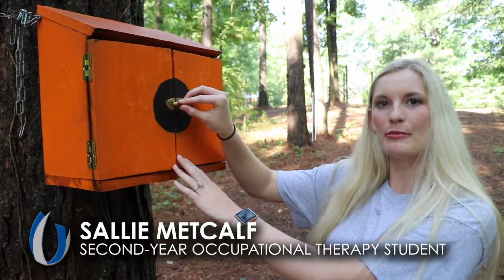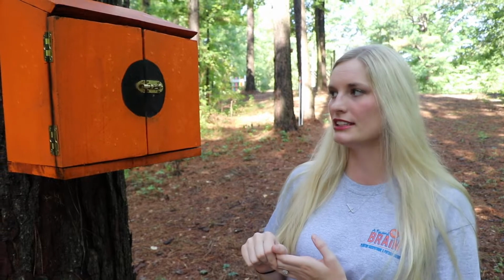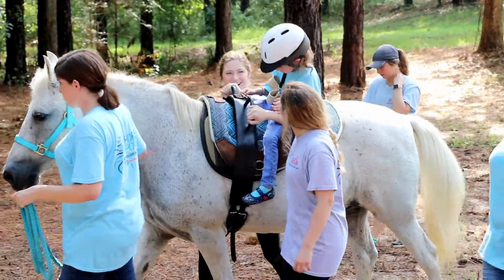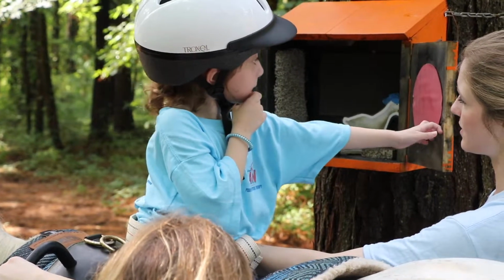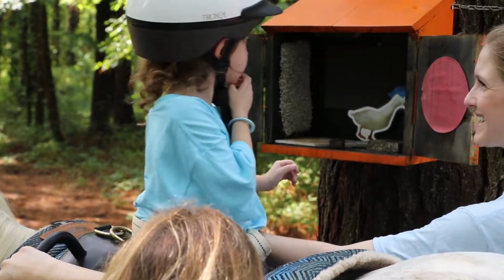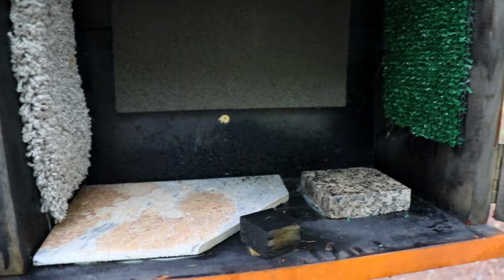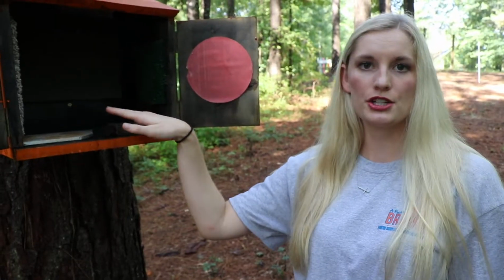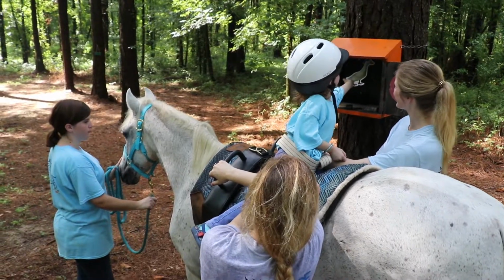So this is a tactile birdhouse. It can be used for children who have sensory problems such as autism, sensory processing disorder, or tactile defensiveness. Of course, there are a lot of other diagnoses it can be used for also. The child will ride up on the horse, and then they will open the birdhouse. Once they open the birdhouse, there are different textures here: sandpaper, turf, tile, carpet. They'll be able to feel the different textures and talk about what each texture would be used for in real life, because touch is the main way that we communicate with the external environment.